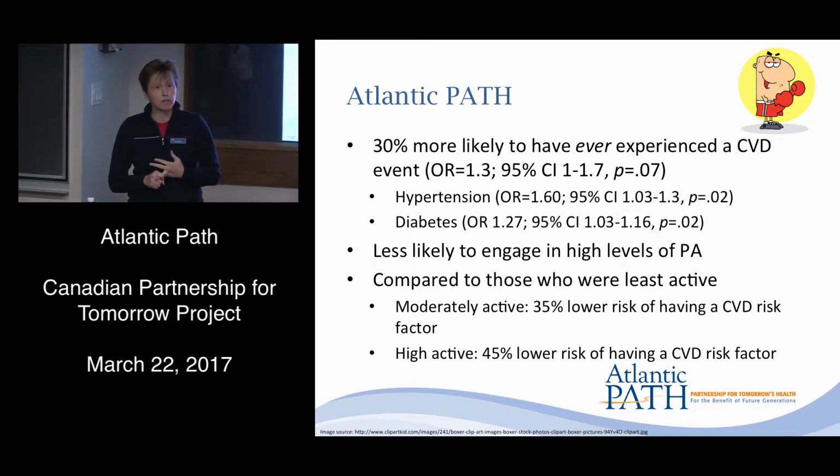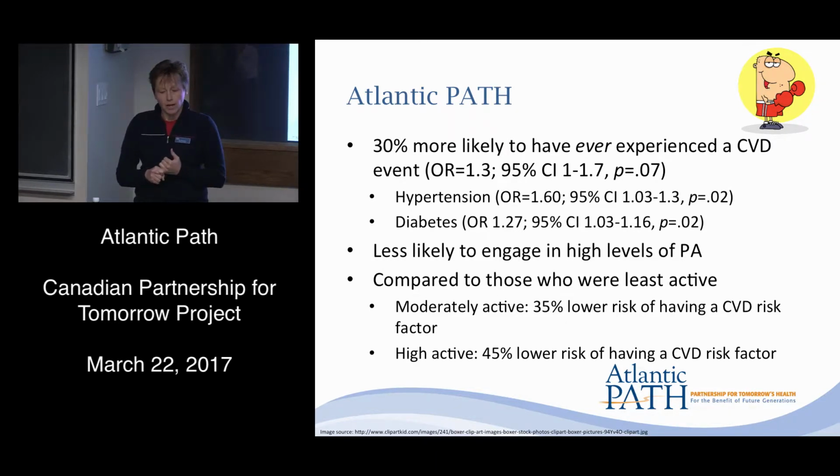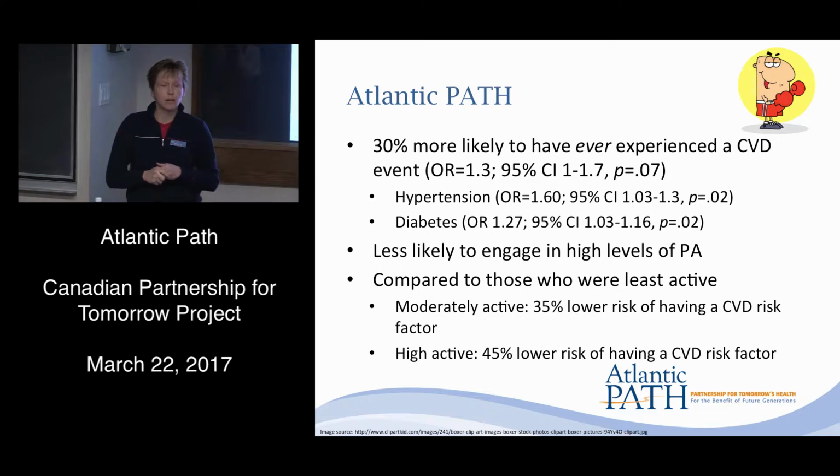And compared to those who were least active, so for cancer survivors specifically, just looking at that group, cancer survivors who were moderately active had a 35% lower risk of having a cardiovascular disease risk factor. So if they were moderately active, which would be considered meeting Canadian physical activity guidelines, they had a 35% decreased risk of cardiovascular disease risk or having hypertension or diabetes. Those that were highly active had a 45% lower risk.